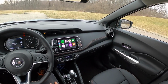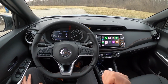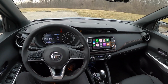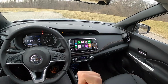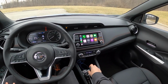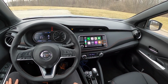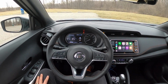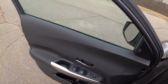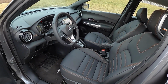There's an impressive amount of interior space in this Kicks, especially in the trunk. This is a front-wheel drive only compact crossover. No all-wheel drive option, but you do get that added benefit of more space in the back because of that. It's powered by a 1.6-liter four-cylinder engine, mated to a CVT, makes 122 horsepower. Get some pretty impressive fuel economy numbers. This is rated for 33 miles to the gallon on the combined cycle, 31 in the city, 36 on the highway.